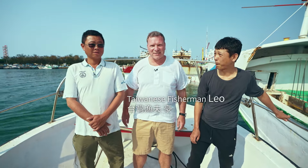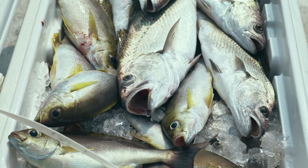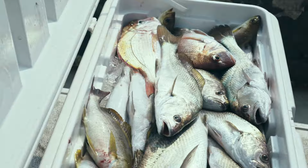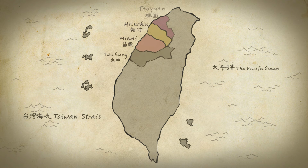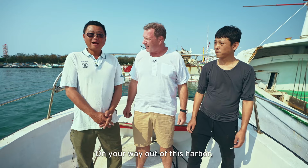Our time in Wuji has come to an end, sadly. And as you know, we had a very successful fishing trip outside of Taichung. We caught a lot of fish with my friends Afong and Afu, and they've come here to say goodbye and wish me good luck. We're gonna start a long voyage, about 5 or 6 hours, up the coast of Taiwan, passing through Taichung, Miaoli, Hsinchu to Taoyuan. Our destination is Zhuwei Fishing Harbor in Taoyuan.